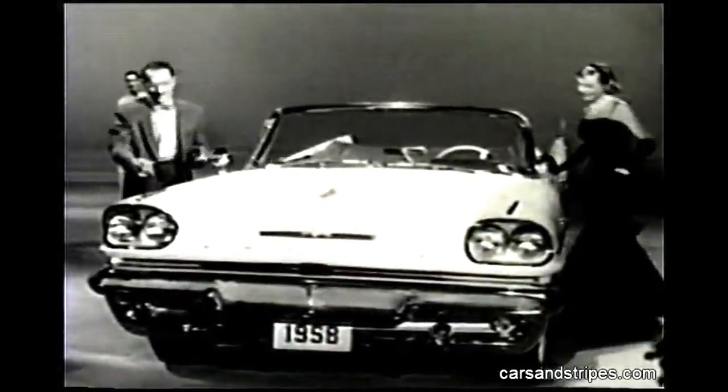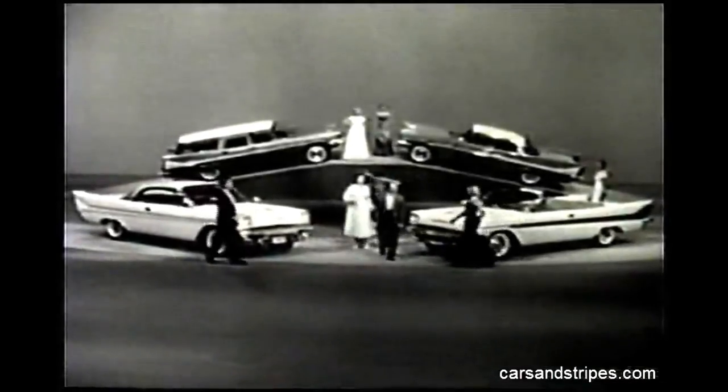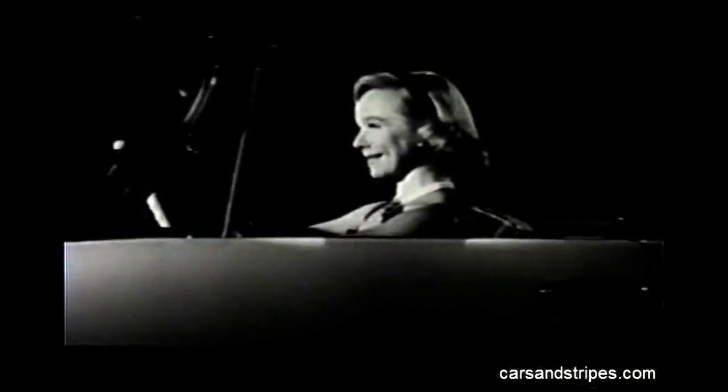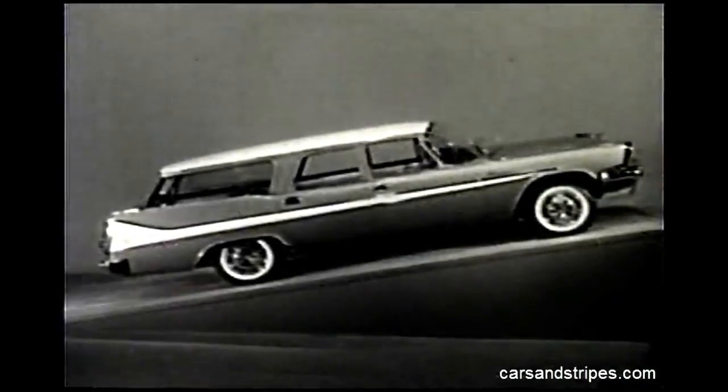Let's go. You can tell at a glance that this swell car is far in advance with the look and the feel of the future. Gee, but it's great. So make a date to see it soon without delay. Tomorrow's driving is here today.